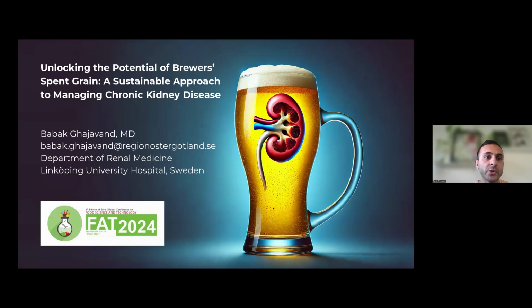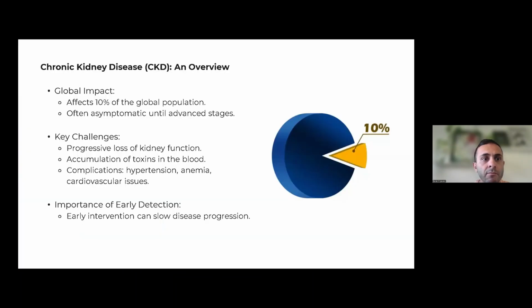Today, I want to share a new perspective on managing chronic kidney disease by exploring the potential of something as simple and neglected as side streams from the brewing industry. Chronic kidney disease affects 10% of the global population and is expected to become the world's fifth leading cause of mortality by 2040.